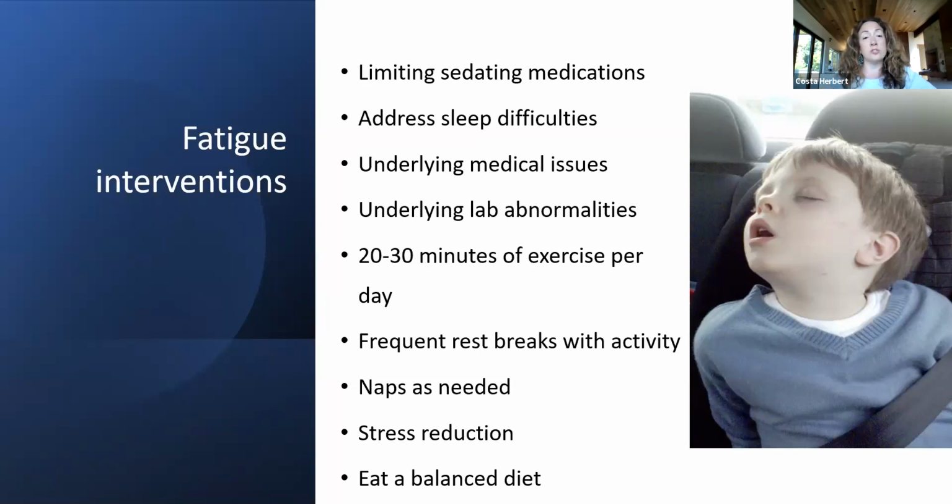Fatigue is also not intuitive, in that the more people are exercising, the less fatigue they tend to have. We actually have a study at our center right now with a group of patients exercising at least 20 to 30 minutes a day, and a control group doing what they normally do, which is just exercise when they feel up to it. It's quite surprising how much of a decrease in fatigue the exercise group is having. But keeping in mind, patients do need to take rest breaks with that, and naps and whatever stress reduction things they can do. That also helps with fatigue. And there's a significant amount of research showing that eating a balanced diet helps decrease fatigue as well.